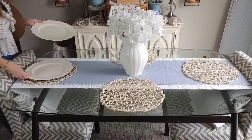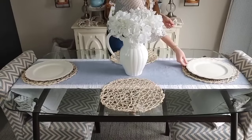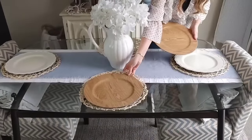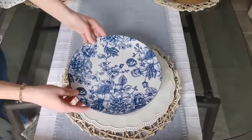The chargers that I am using today are from Michael's. They always have a really good selection and I always like to stock up when they have buy one, get one free. And I decided to alternate the colors. So I did two white ones on the heads of the table and then two of this really pretty brown, kind of to tie into the picnic basket.